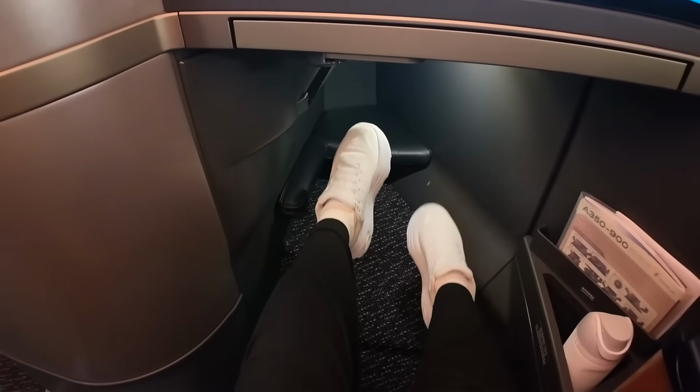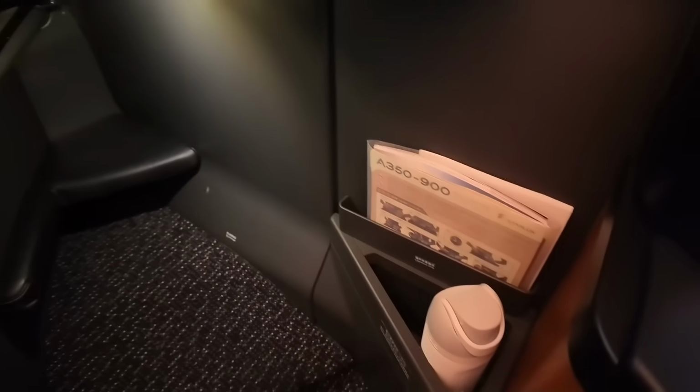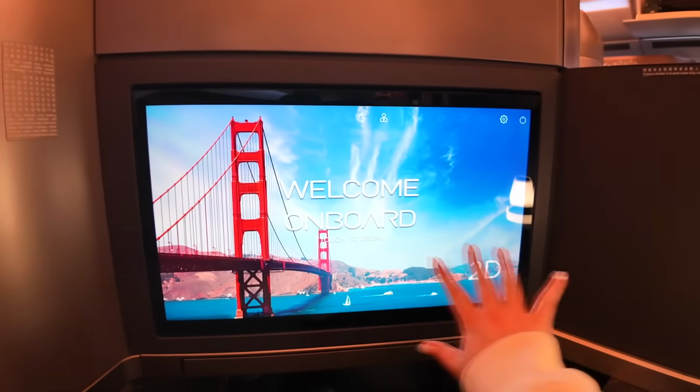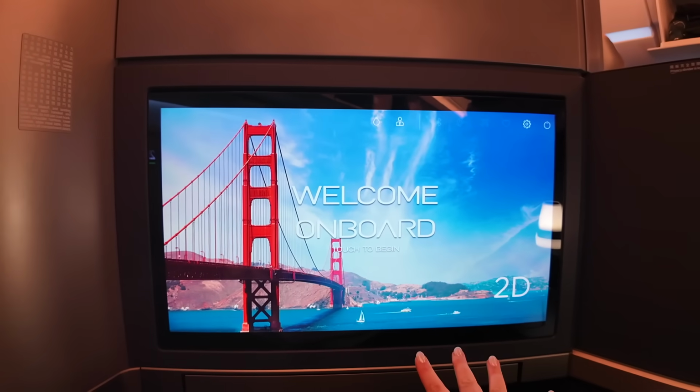Back to the seat. This is the leg room. Pretty decent leg room. Look at that. Like, I can't even reach that ledge back there. Over here, we have a little cubby, which you can see I already put my water bottle in there. And then we got a pretty decent sized TV. This is actually really big. I feel like this is one of the biggest TVs I've ever had on a plane.